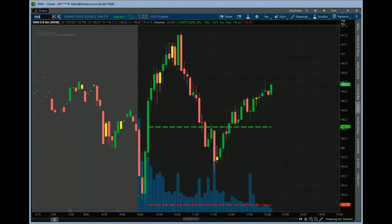IWM is hanging in there as well, actually pretty decent here. The banks have been bouncing around a little bit too, but it is above its 15-hour high, so that's a good thing for the small caps there.